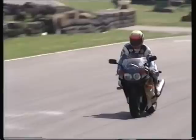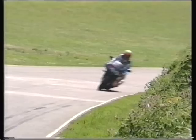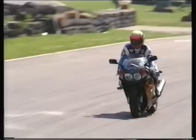Jamie then demonstrating just how hard it is to stop 554 pounds of bike from 120 miles an hour in a big hurry for the hairpin. Let's take another look at that in slow motion. Well, they don't come much more wiggly than that, do they, Jamie?